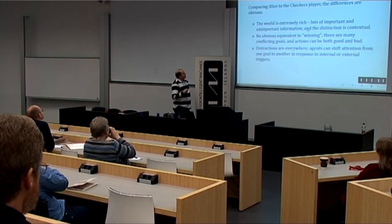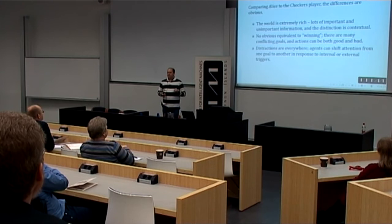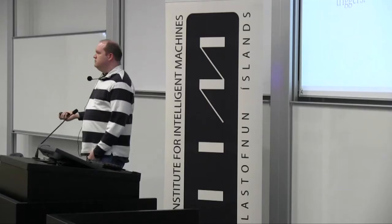If we more formally look at the difference between this scenario versus the checkers example, here we've got lots of things going on in the world around us. It's not just a number of pieces on a board and I know where they are. There's a lot of information in play, and most of it doesn't matter most of the time. So, deciding whether to go to lunch, it might not really matter if it's 12 degrees versus 14 degrees outside. But it might matter if it's raining. So there's all sorts of information.